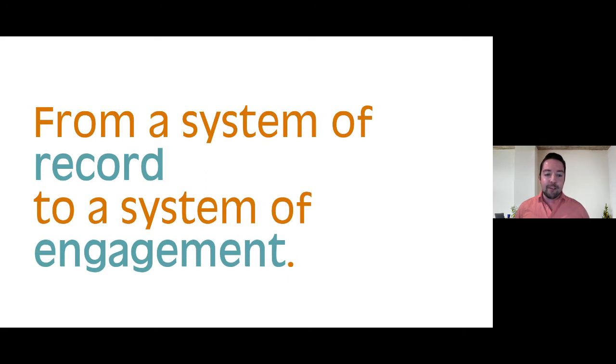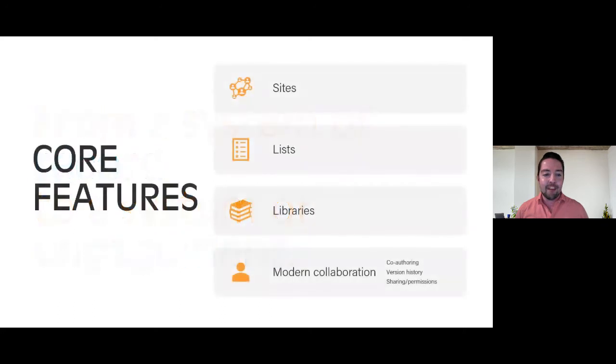But now we're at this really robust stage in intranets and thinking about digital workplaces, and especially with COVID and so many of us being remote, we need systems of engagement. It's not enough to just have this place of consumption and uploading and downloading. So we're going to talk about what that really means here.